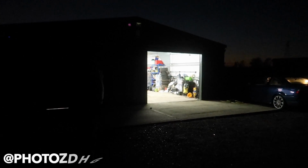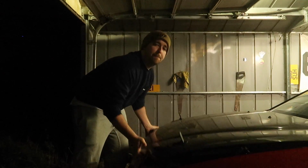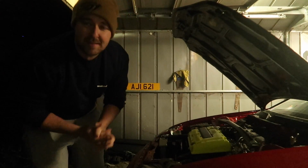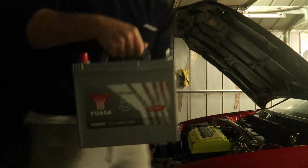Because the Civic is the star of the show today, I had to go out and purchase a new battery for it because, well, it doesn't have a battery. I chuck this battery in, get the car in the other garage. It's absolutely freezing. Purchased one of these ones with the 5-year warranty from Halfords. Pretty nice.